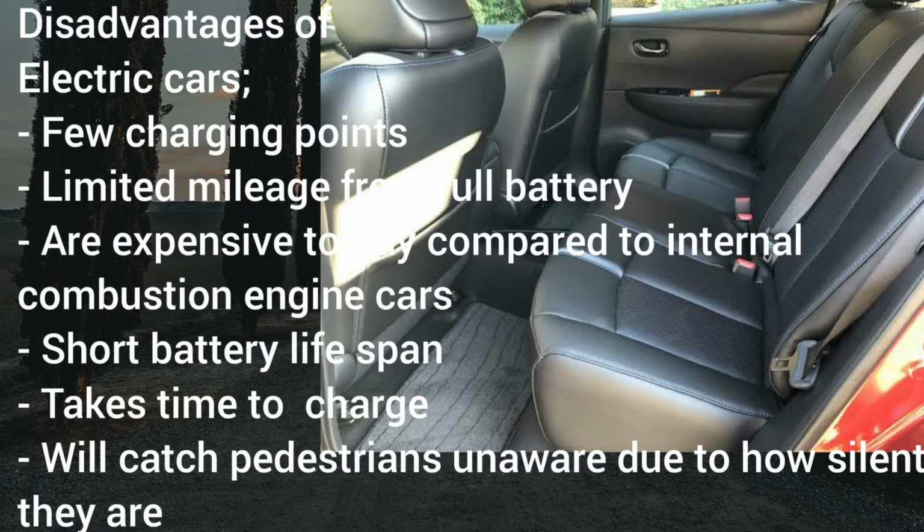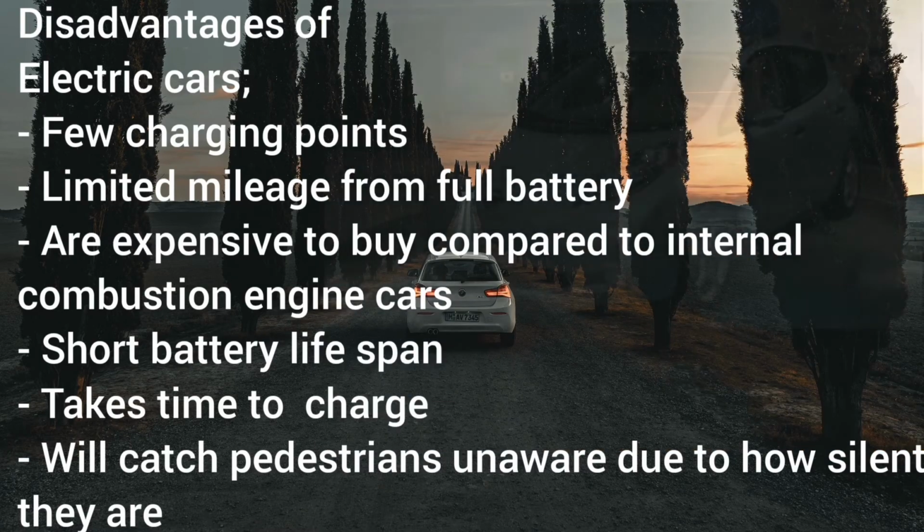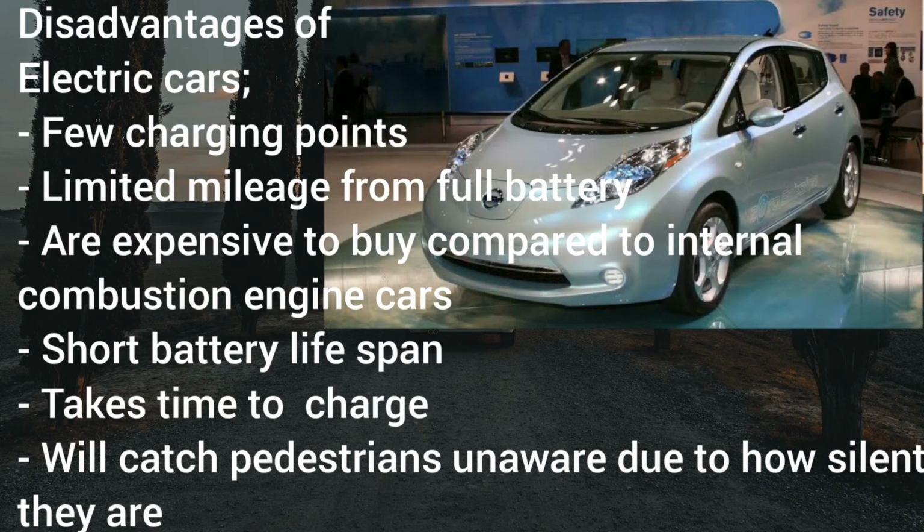Another disadvantage is the short lifespan of the batteries. Nissan says that these batteries on the Nissan Leaf can last up to around 10 years. Now, say for example, this car was manufactured in 2014 and then you import it in 2021 or 2022. The car is already 7 years old, so typically you only have around 3 years of usage before you may need to replace the batteries.